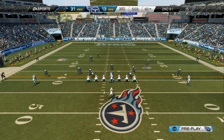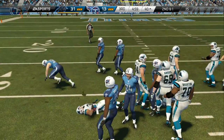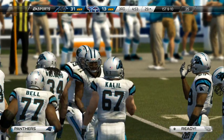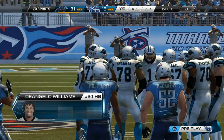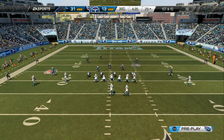Cam Newton takes a look now from under center. Second and one. Williams taking the handoff. Running play went for 11. Now you know why guys like Vince Wilfork are so important to the middle of defenses. You need a big run stopper to stop these runs right up the middle. You either need a big run stopper or some really big linebackers to stop those runs up inside.